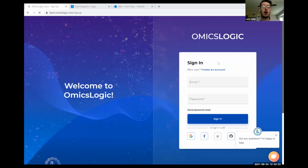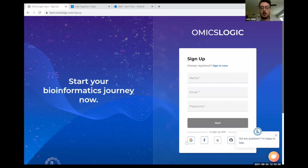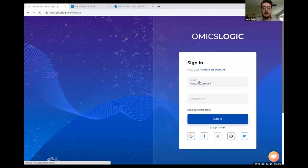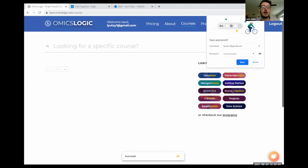And so if you don't already have an account, you're going to click right here to create an account. All you have to do is put your information in. Your name, email, and make a password, right? Or you can also sign up with a variety of other methods: Google, Facebook, Apple, etc. Okay, and it'll take you here.